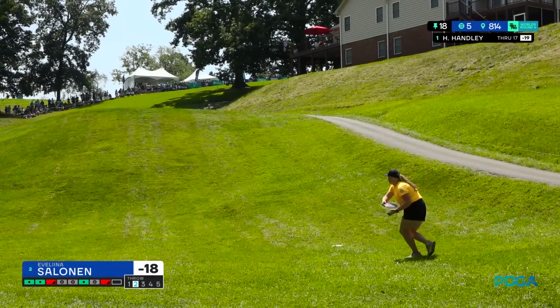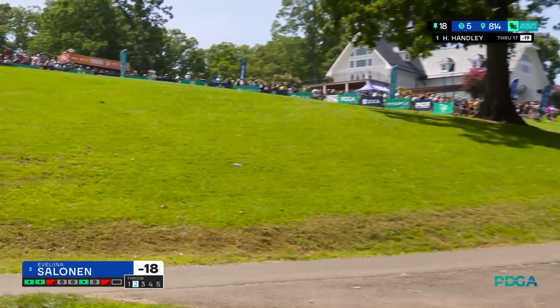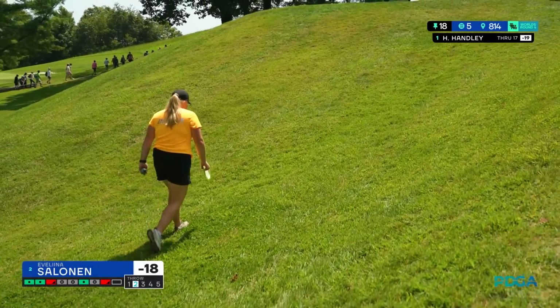This is Eveliina's drive. Look, she's going to get past the cart path. Look at it. Look at it. Look at it. That's where a lot of competitors' third shots are landing. That's the third shot. Cool.